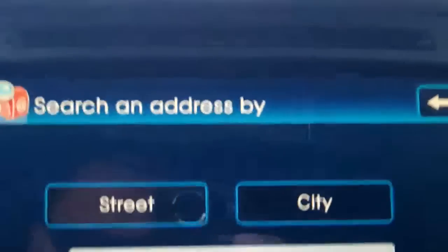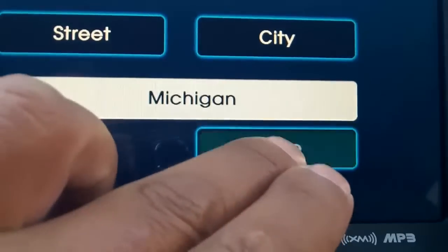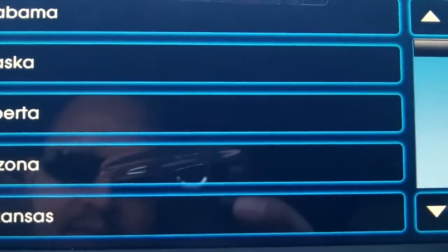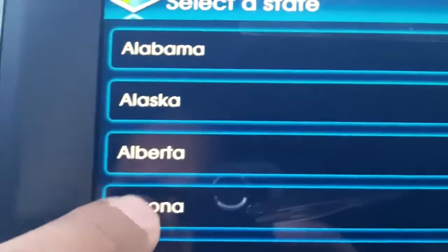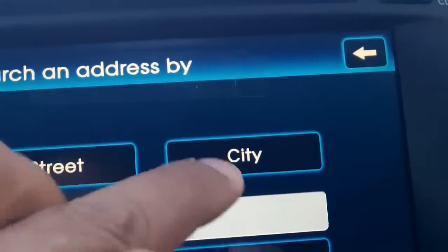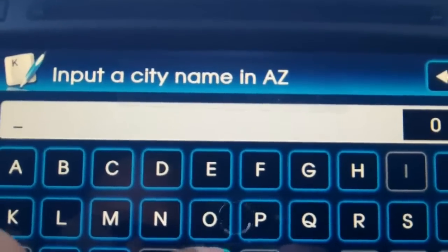State. We could change the state. And then we'll just punch in AZ for Arizona. City. And then just type in Yuma.